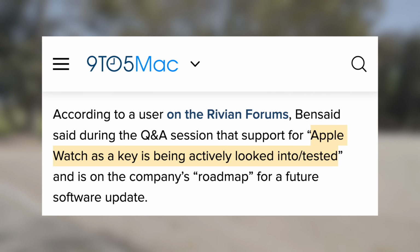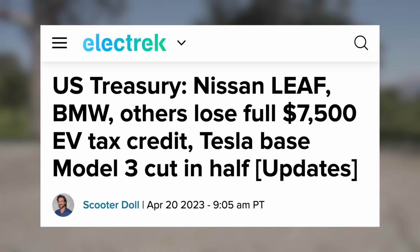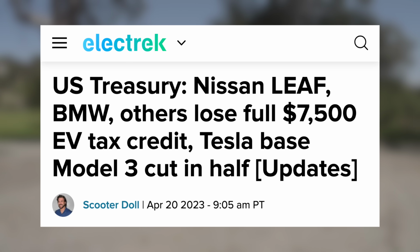He also said they're actively testing an Apple Watch as key feature, and are working on integrating new audio and video streaming services into their infotainment system. He couldn't elaborate beyond that, but that could mean that we'll see apps like Apple Music and Netflix finally added into the software soon. Recently, we reported that Rivian lost their EV tax credit qualifications.